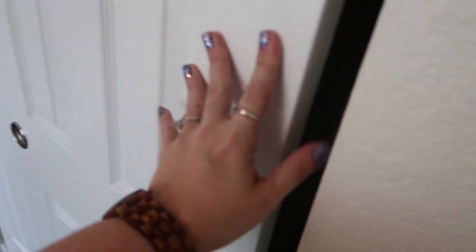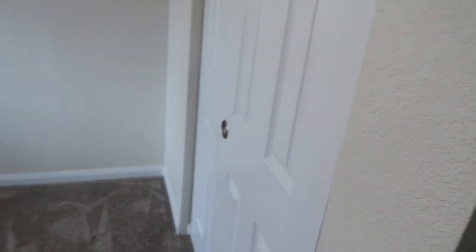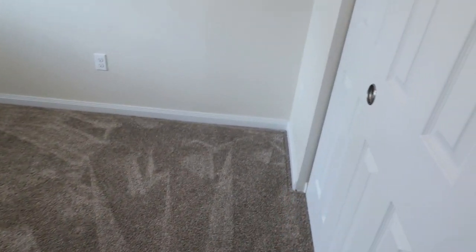And I'm only allowed to share with you guys a peek of the closet because you can see Jake already brought over his Christmas presents and hid them in his closet, and he told me, do not share the closet when you do your home tour because I don't want anybody to see their presents. So I promised him I would only do a peek in.